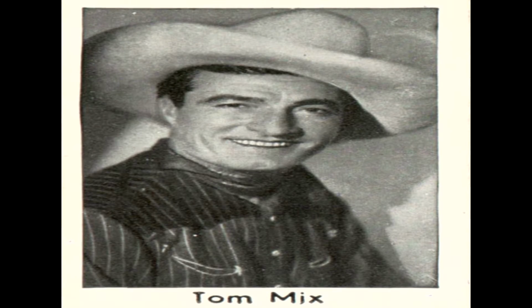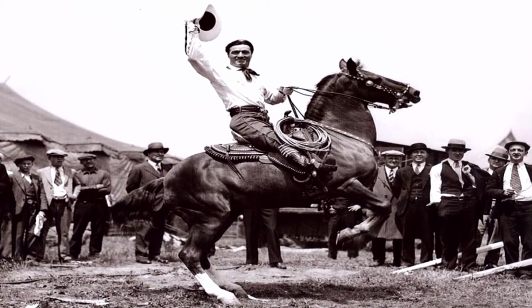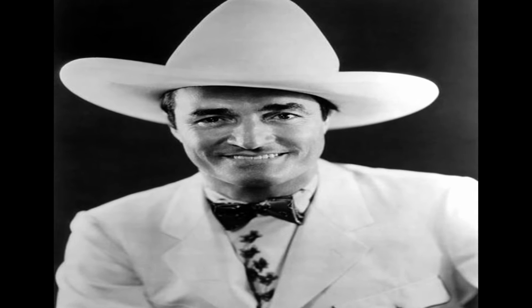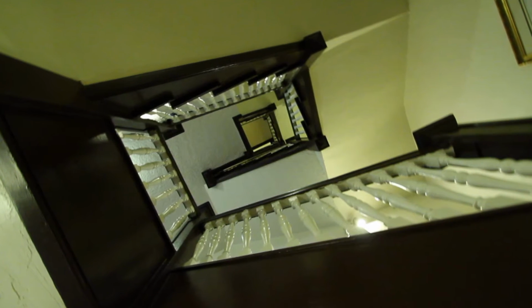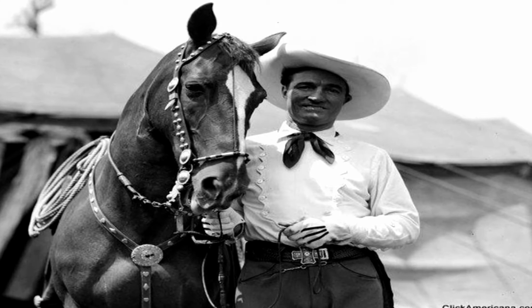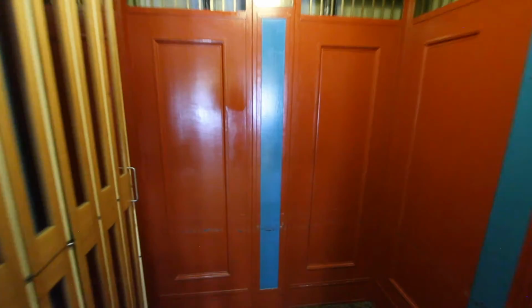We've had a lot of celebrities stay here. The most famous one was probably Tom Mix of the 20s and 30s, a famous Western star who was friends with Wyatt Earp at the time. And of course the Earp brothers were in town in Prescott back in the early days. Tom Mix actually stayed here, and the story goes that he rode his horse up the staircase to the second floor. And then of course the horse didn't want to come back down, so they had to take the horse down in the actual elevator, which is still the original elevator to this day. And that's one of the famous stories.